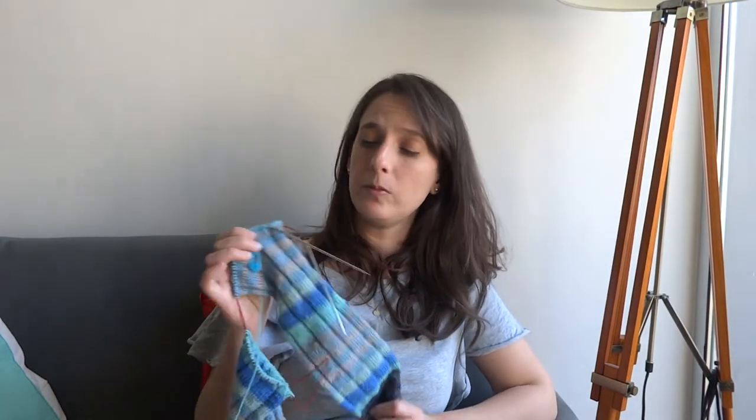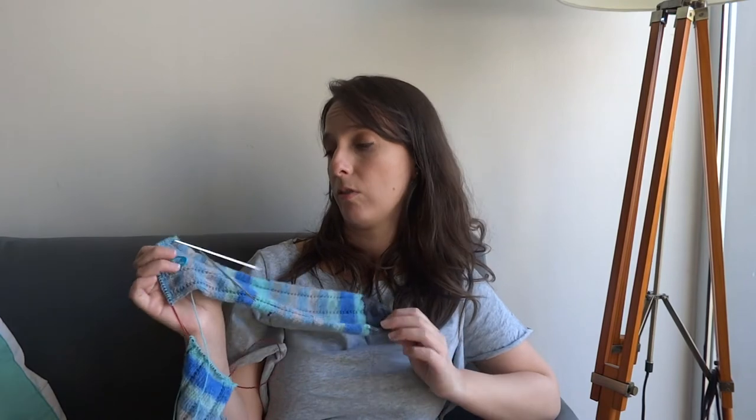So yeah, but yes, I liked it, and I'm gonna keep on knitting a little bit more, make it quite long socks, like on here on the leg, and here the afterthought heel.